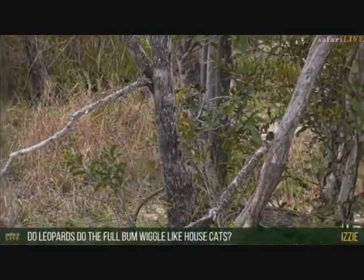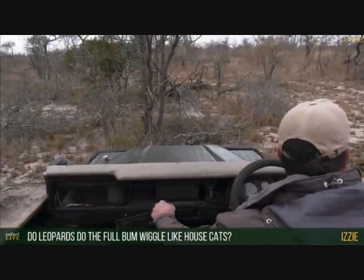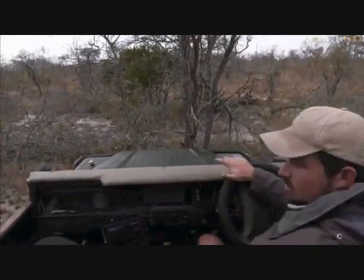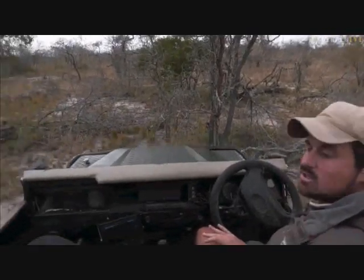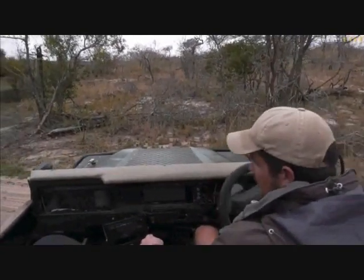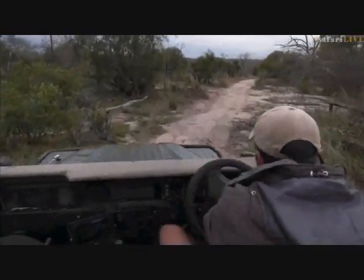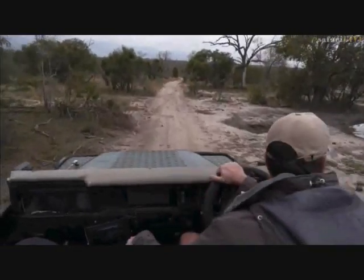Leopards sometimes will do the full bum wiggle like house cats do before pouncing. Just now Hosana was doing it as the francolins were coming towards him. Once the francolins moved away slightly, he stopped, but they do it sometimes. If it's something like an impala, then generally not, because they don't want to give the idea that they are there, and so they try to keep as still as possible until such time as they actually go. But there is a little wiggle of the bum just to get those feet in the right place and prep them for the launch when they start hunting.